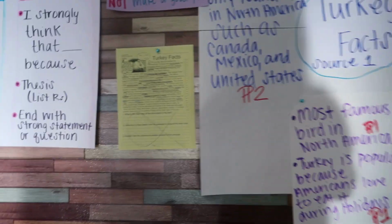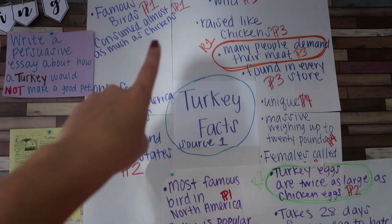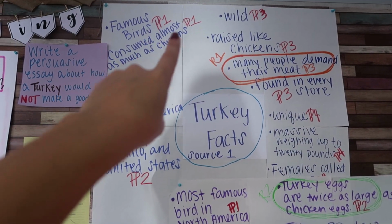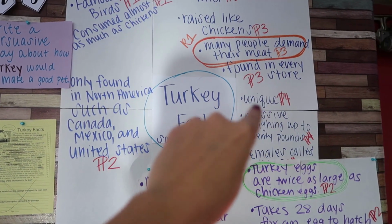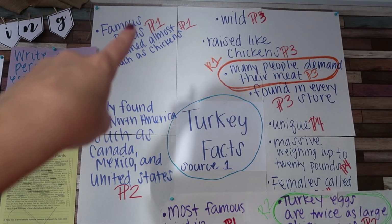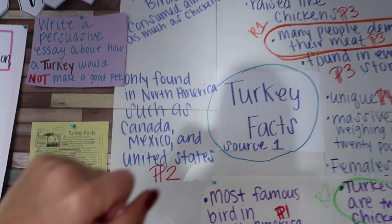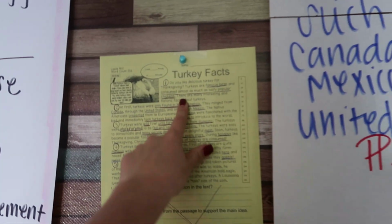And the thing is with opinion writing, as I say, part of their grade is they must label where they got their information from. They must cite where they got their information from. So for example, paragraph 1, we found they're famous birds and they're consumed almost as much as chickens. We labeled that in paragraph 1, we have it underlined.